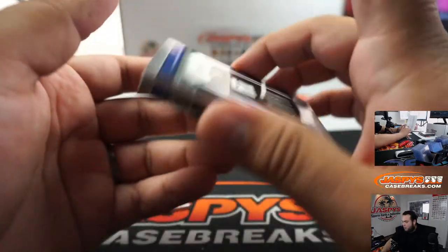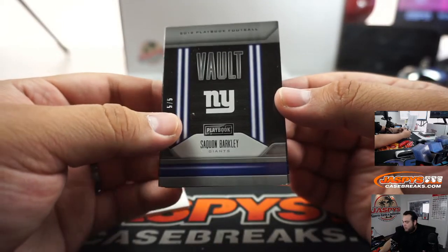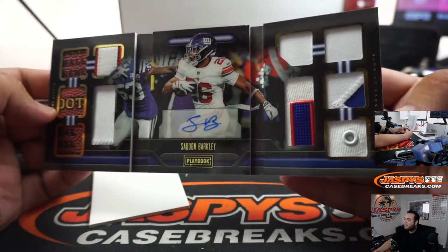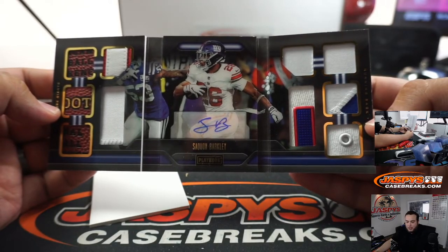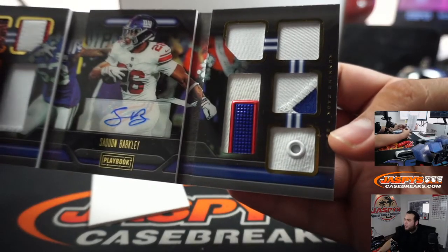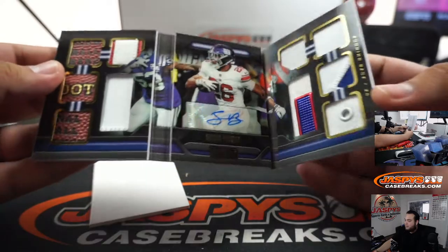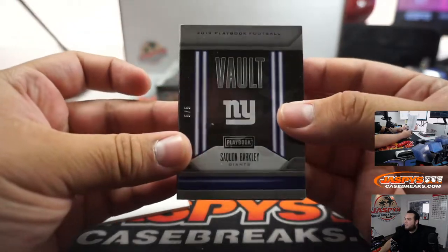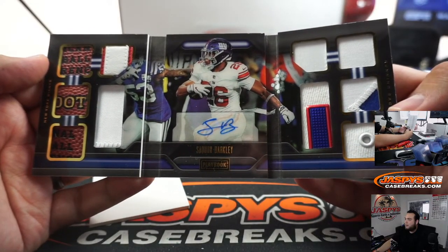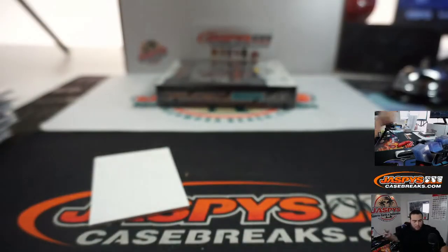And we got Saquon Barkley. Wow, it's a 5 out of 5. Volt. Wow, look at that. That is beautiful. Look at that, guys. Who has the Giants again? BJ. Piece of the pigskin, some patches to auto, and more patches on the side. That's sick right there. Very, very nice. 5 out of 5. We gotta take a picture of this. That's fire. Sick. Very nice.